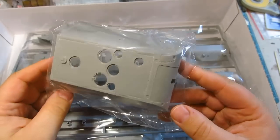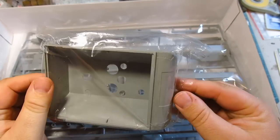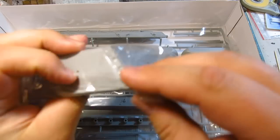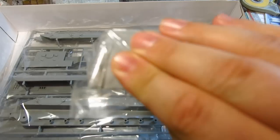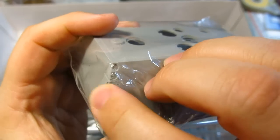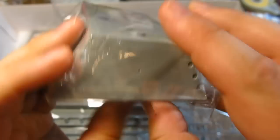Holy cow! Yeah, that's almost half the size of that T55 I just built, and that is definitely a mouse turret. There's some nice weld detail, weld seams, where these hull plates join. That's really nicely rendered. Some weld seams here as well.